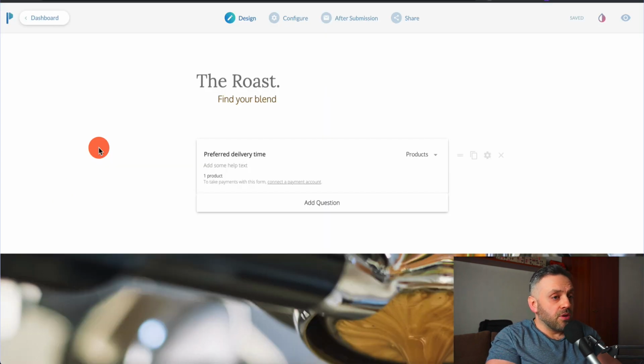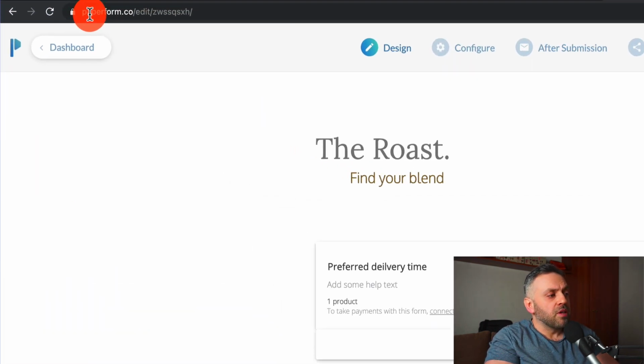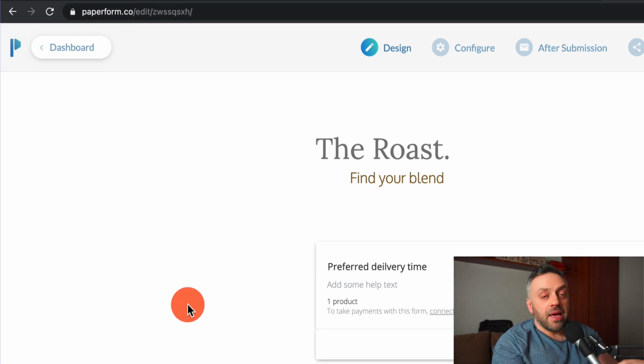The next thing that you want to do is go to this tool called Paperform Co. This is an amazing builder for forms. It's very, very flexible. It can do things that no other builders can do, and they have a generous free plan that you can get started with right now, okay?